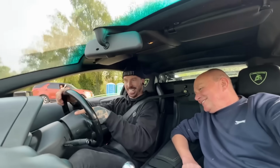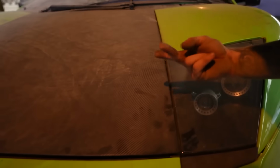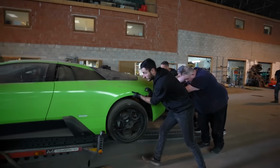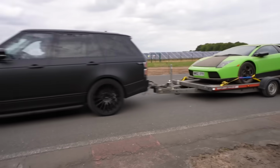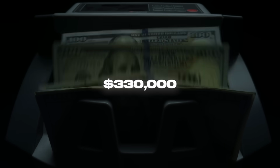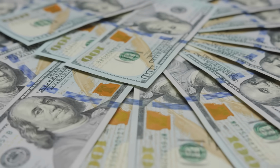But of course, Mat didn't pick up a pristine example. That wouldn't be his style. When he got his hands on this Murcielago, it had been sitting for a staggering 7 years, completely non-running. Most people would have seen that as a massive red flag, but Mat saw it as a challenge. He picked it up for a cool $330,000, which, even in its rough condition, was still a serious investment.